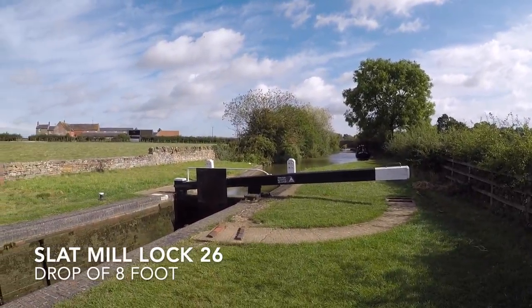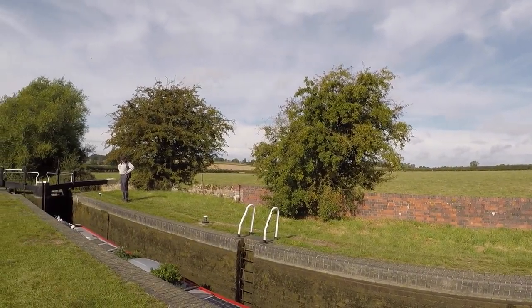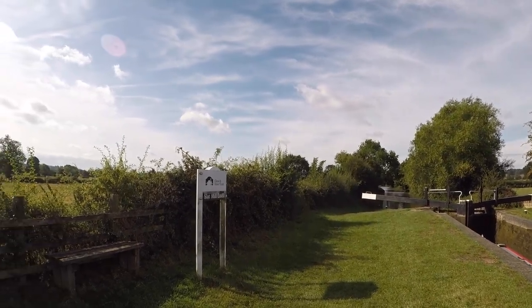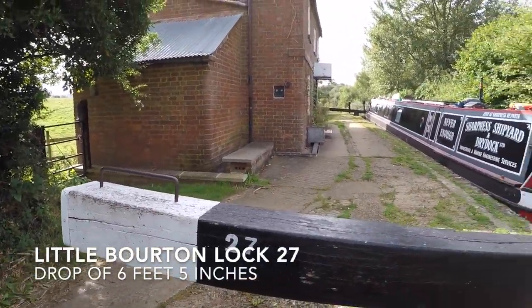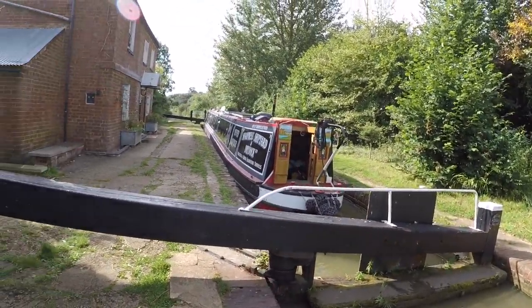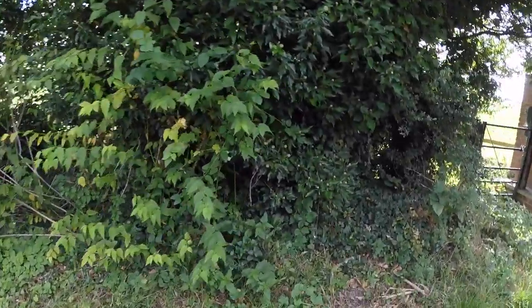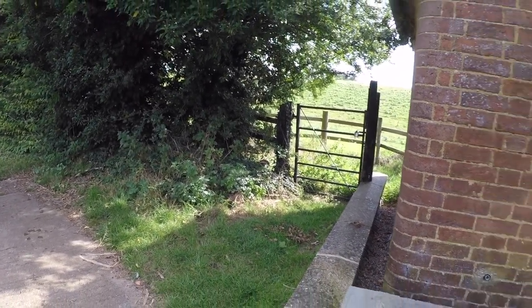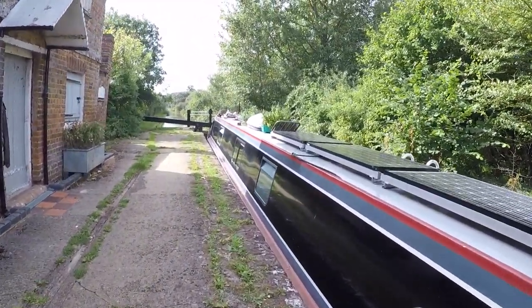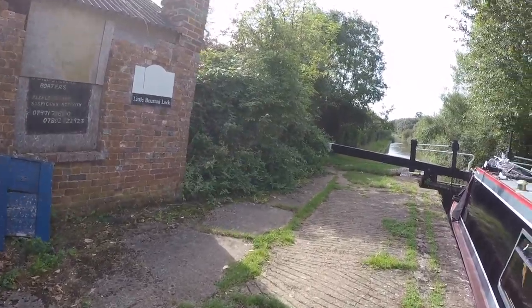This is Slat Mill Lock. Such a beautiful place. The last time we were at this particular lock, which is lock number 27, it was all flooded and the river was in spate, which is the River Cherwell, which just runs alongside here. And the water was overflowing here, going through that little gate. Not so today. Little Bourton Lock.